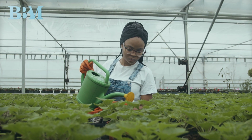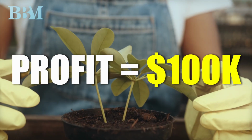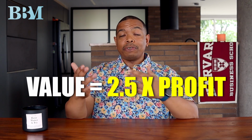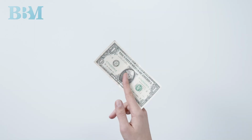Here's a quick example. Imagine a landscaping business that's doing $1 million in revenue and also doing $100,000 in profit. For a business like this, the typical seller will want 2.5 times the profit in purchase price for the business. That's $250,000. Real simple math. Your creative offer, you offer to pay the seller 50% of profits until you pay them back the $250,000 with interest. Deal done.